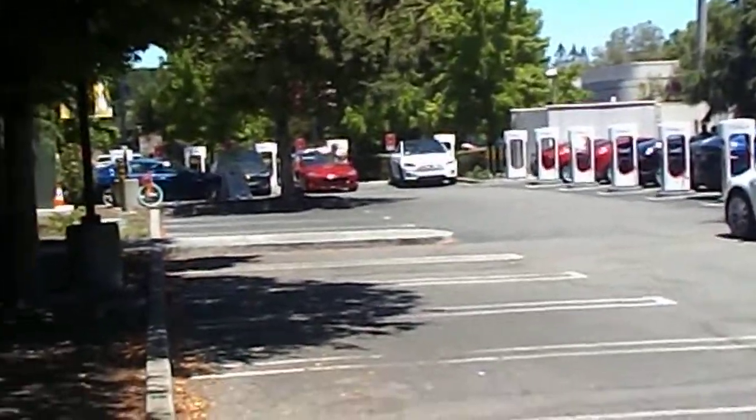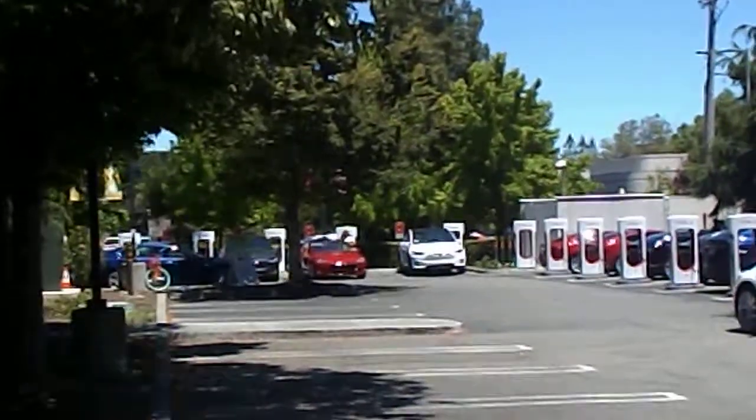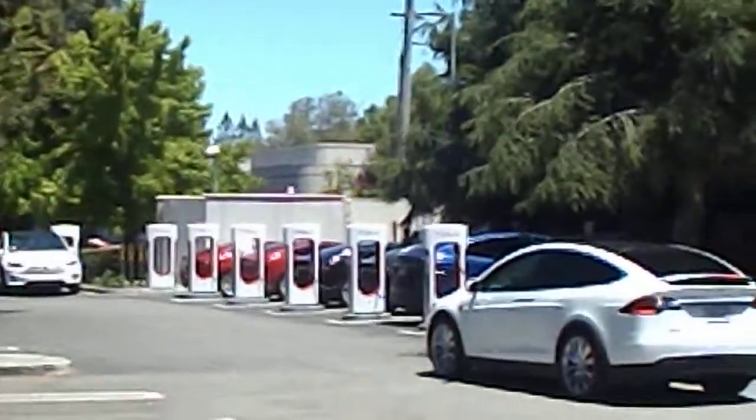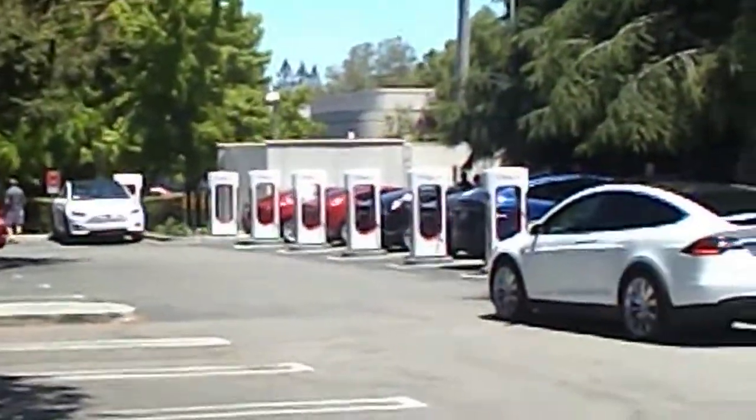What you're looking at here is a Tesla parking lot, a charge lot. There's one, two, three waiting to come in. One just pulled in with that dude walking by in the gray shirt. The lady in the red car is checking hers. There's two other guys over there in the corner watching by theirs.